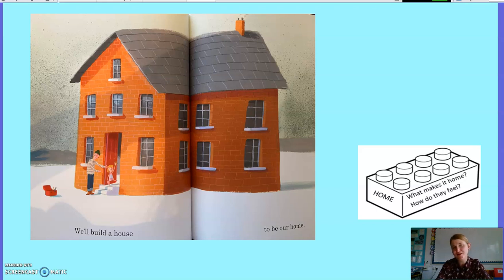Right, we'll build a house to be our home. Okay, well, we can see a pretty traditional home from the outside, I think, here. But what makes it home? Is it the bricks? Is it the roof? Is it them? Is it the fact that they built it?